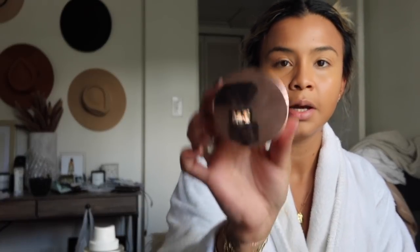I'm using this powder. This is very new to me. This is the Dame Boss loose translucent powder in the shade Tenacious. This is what it looks like. It's perfect because I saw her the other day, and she didn't know that I needed a new translucent powder. This one, I threw it away yesterday. My Laura Mercier one is completely gone. There's nothing left. So I was like, damn it, I need to buy a new translucent powder.